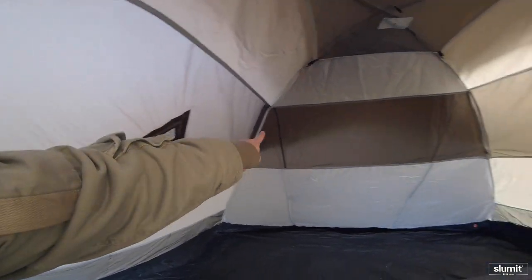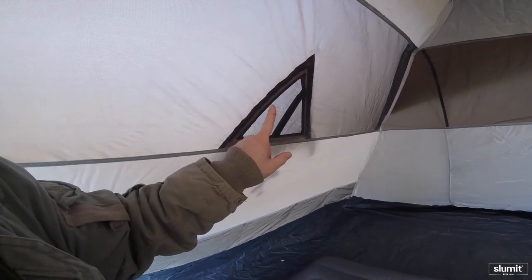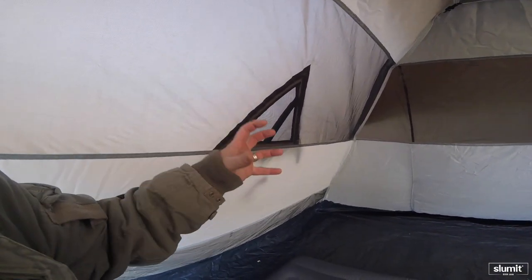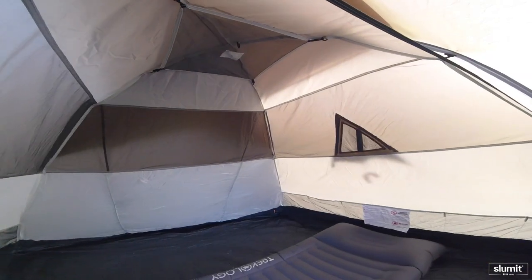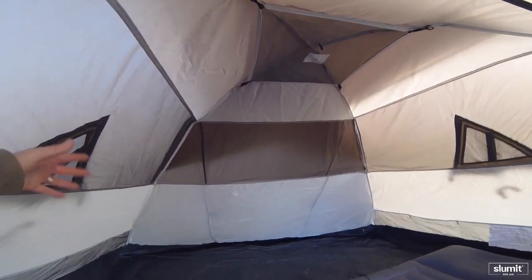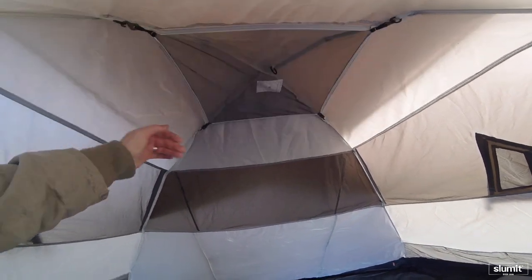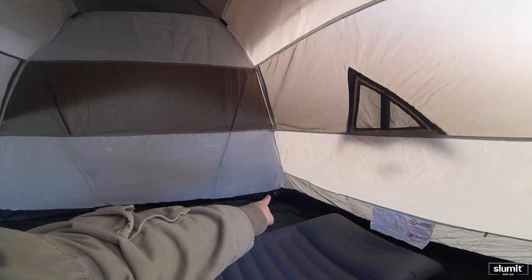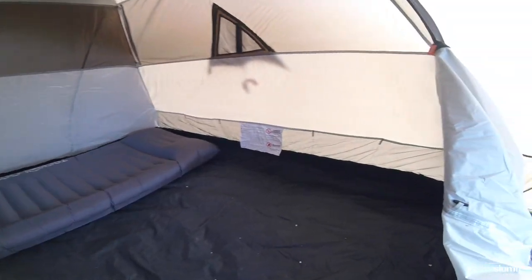We've got our bug mesh all the way around here. And the nice little feature I like with this is they've put the air vents where the mesh bug is. So in the summer, on hot nights, and you have these open, you'll have some nice air circulation. A lot of other tents don't do that. They seem to have the mesh up here, higher up. But that's ideal for circulation. We've got a little canopy up here where we can keep our stuff on there. We've got a zip in the far right corner there to put the electric hookup through. Well, that is some great floor space.